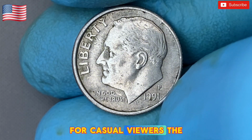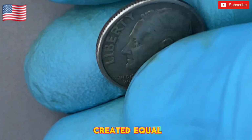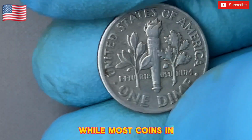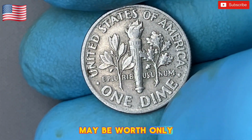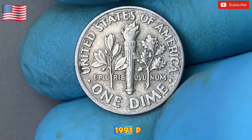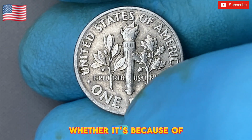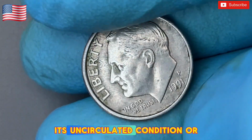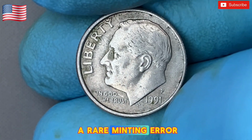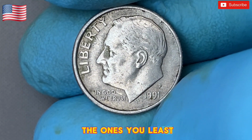For casual viewers, the key takeaway here is simple: not all dimes are created equal. While most coins in circulation today may be worth only their face value, some coins, like the 1991 P Roosevelt dime, are rare and valuable. Whether it's because of its low mintage, its uncirculated condition, or a rare minting error, this coin proves that sometimes the hidden gems are the ones you least expect.